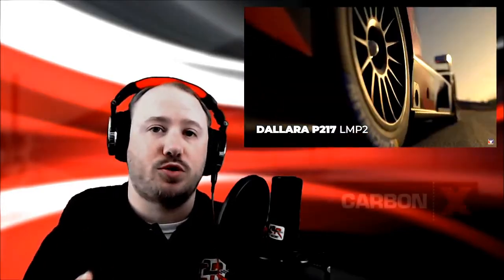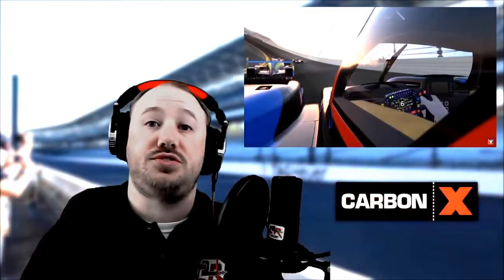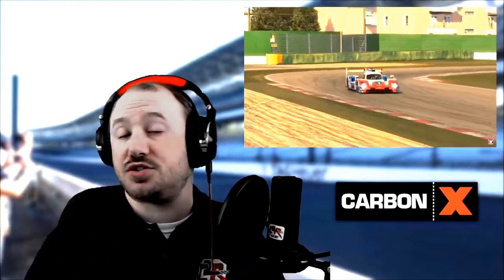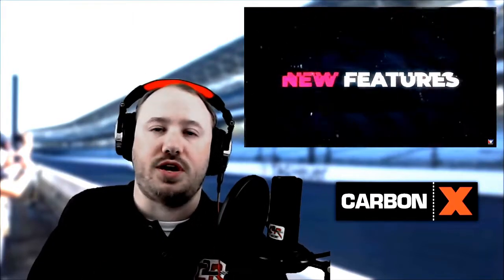And if you like sports car racing, don't sleep on the Dallara P217 LMP2 either. If you like prototype racing, this is probably the best car that's been added to iRacing so far. I haven't had a chance to get behind the wheel of it yet myself, but I can't wait.